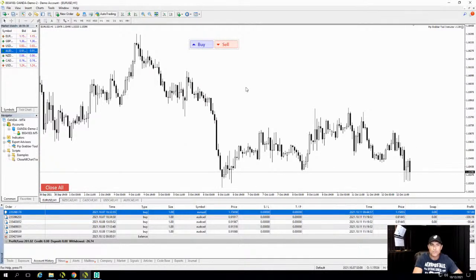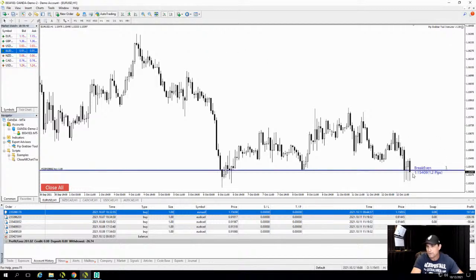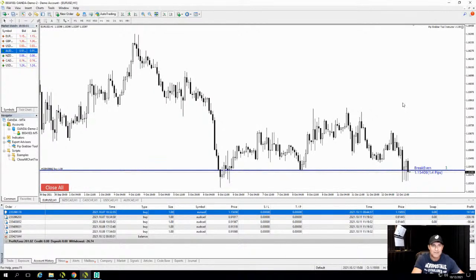So let's do a US dollar CAD position right here. I'm going to go ahead and enter on US dollar CAD. I want to buy US dollar CAD at market right here, and I'm looking for US dollar CAD to rally up for 20 pips. Remember, the system, which is the Pip Grabber Trading Tool, is going to close me out at net profit 20 pips. So this is what we're doing. We're buying at current market price, which is at 1.1540, and we're looking for just a 20 pip net profit.